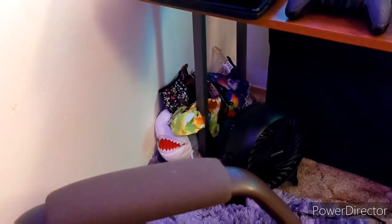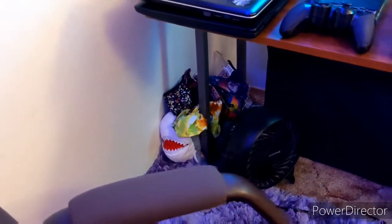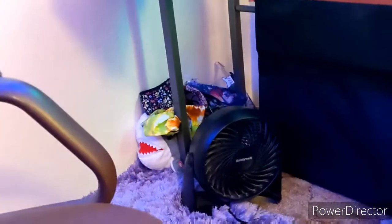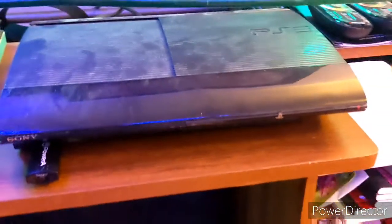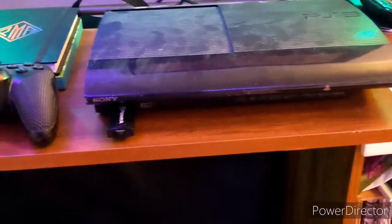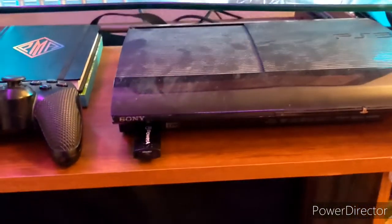I've got my tiny mess section that is full of miscellaneous Christmas stuff and some masks, a couple other things. Yes, that shark is a Christmas shark that sings, and it's so funny. I'll play it for you guys, but I don't want this video to be too long. Got my fan down there. I have my PS3 under here. It's very dusty. I need to dust it.